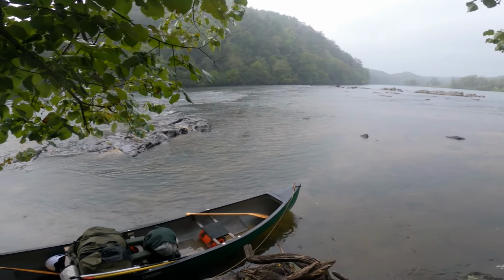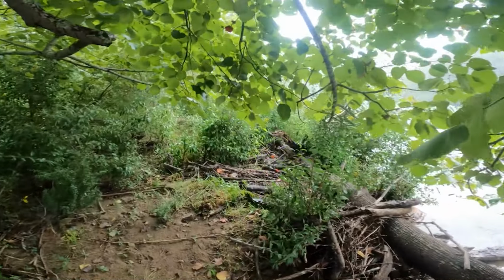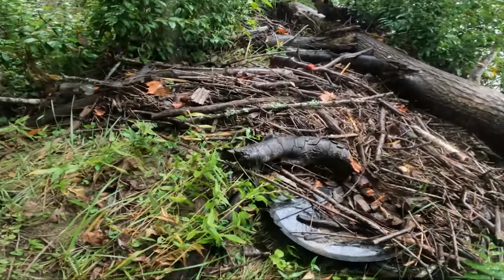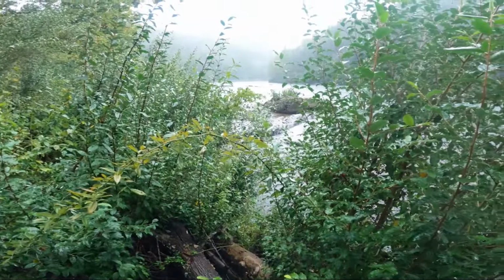So it's raining here. We made it to Molly Osborne Rapids. This is our first rated rapids, although we ran a couple unnamed class 2s. We're up on a shore to scout and eat some lunch.